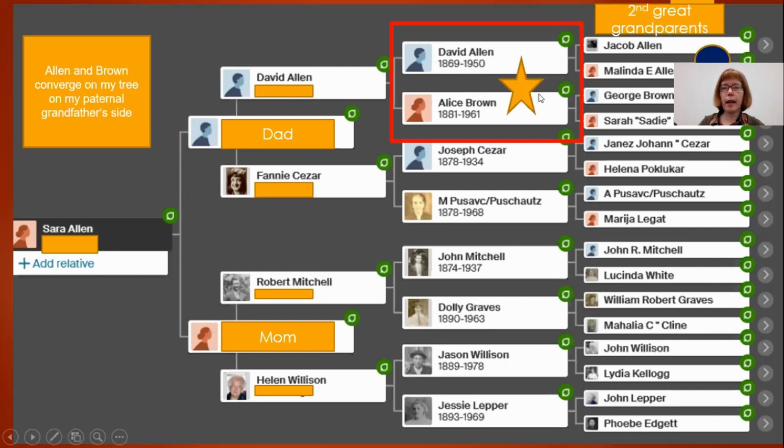Now, this is the part that you have to logically think through for all of the unknown matches you're looking at. When you get some shared matches, you need to be able to deduce on your tree where that person is coming in, based on the DNA that they're sharing. So remember, for NG to have Allen matches and Brown matches, she has to be descended from this common ancestor couple, David Allen and Alice Brown. They're the only Allen and Brown marriage that we have.